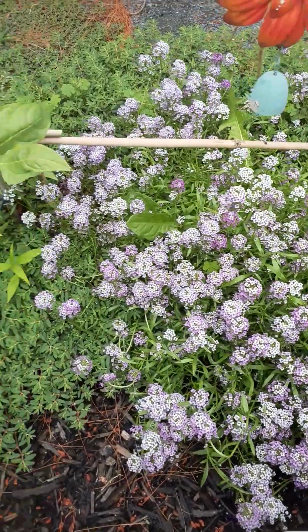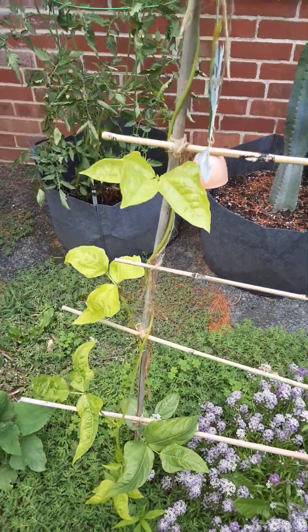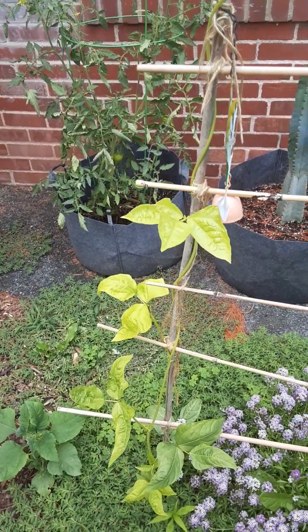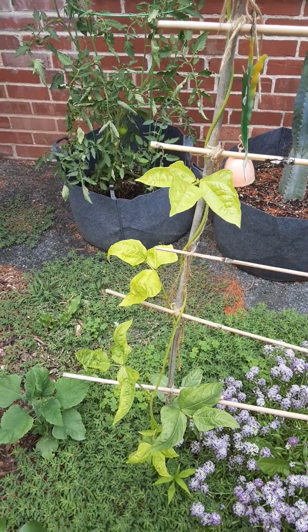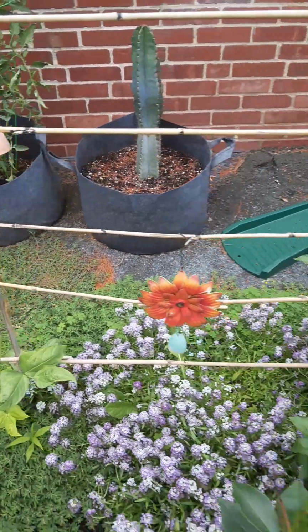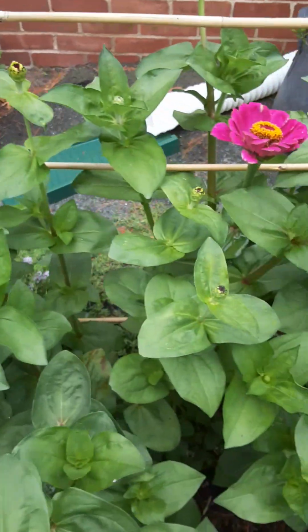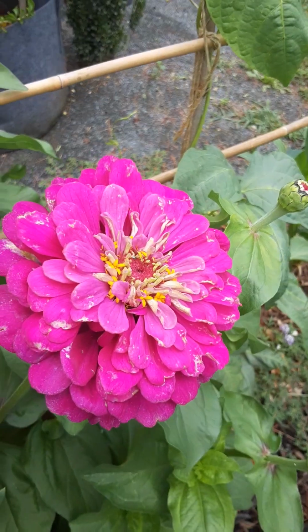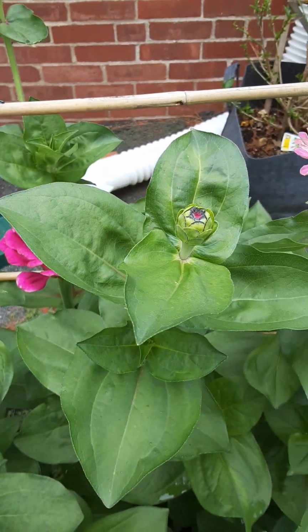There's some alyssum. These are my long beans. I love to grow these. This is good for when you want beans and you don't want to wait. You can just come out here and these get pretty long and you chop them up. Great substitute for long beans. My purple zinnias, I don't know why they call them that, because this is their actual color. That's not purple. That's like a hot pink, but whatever, that's what they called it.